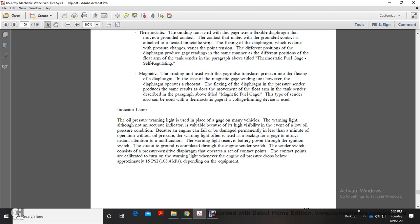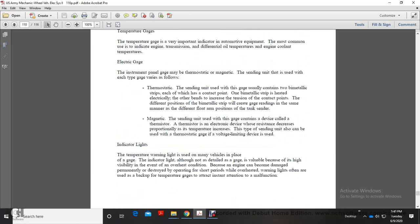the malfunction. The warning light receives battery power through the ignition switch. The circuit is completed to ground through the engine sending switch. The sending switch is just a pressure-sensitive diaphragm that operates a set of contact points. The contact points are calibrated to turn on the warning light whenever the engine oil pressure drops below approximately 15 psi, depending on the equipment. Temperature gauges.